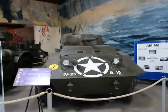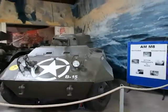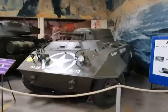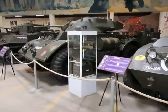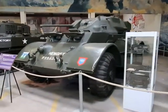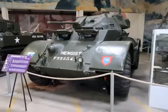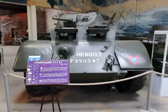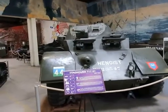Number of different variants of this. Saw good service across Europe. Moving on to another American design. Well, this is a Staghound armoured car. It saw a lot of use by both the Canadian and British forces during the battle for Europe.